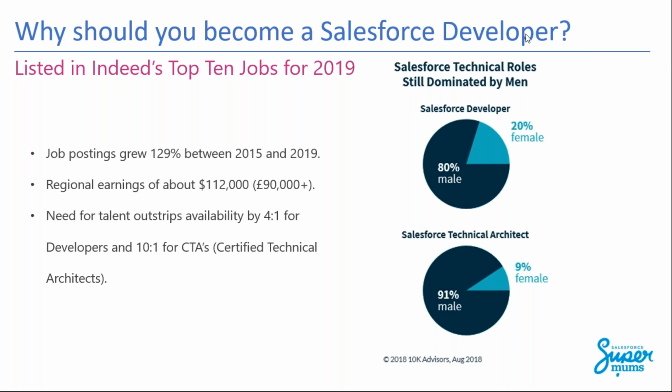So just to get us started, there's some stats that always floor me around Salesforce development that I'd like to start off by sharing with everybody. Recently, Salesforce development has been on the top of everybody's mind because it has been listed in Indeed's top 10 jobs for 2019, among many, many other lists. This is just one of the most prominent ones.